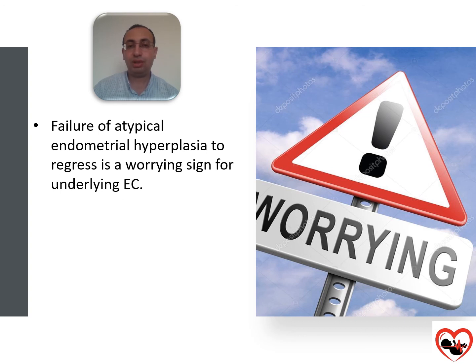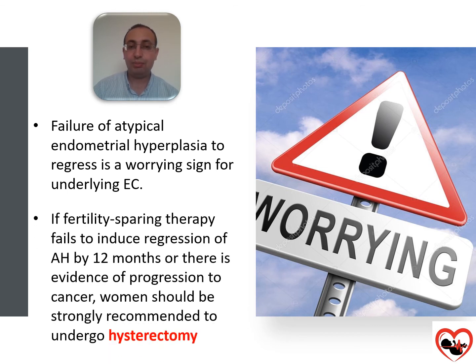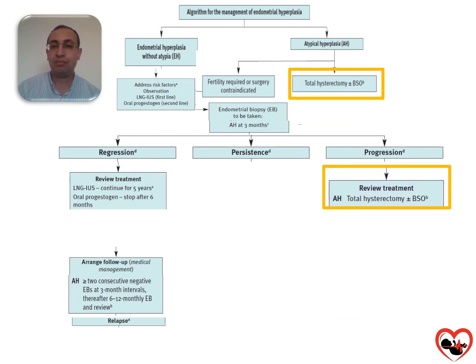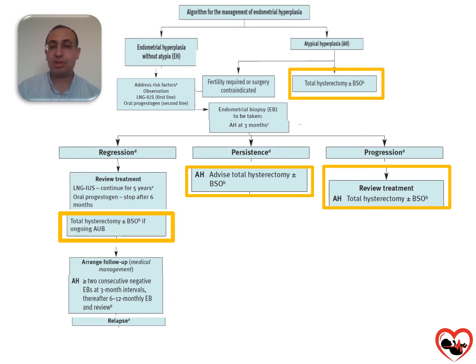Failure of atypical endometrial hyperplasia to regress is a worrying sign of an underlying endometrial cancer. If fertility-sparing therapy fails to induce regression of atypical hyperplasia by 12 months, or there is evidence of progression to cancer, women should be strongly recommended to undergo hysterectomy. As we can see here in this algorithm, the indications for hysterectomy would be from the start atypical hyperplasia, or there is evidence of progression to atypical hyperplasia, or there is persistence of atypical hyperplasia, or there is no regression, or there is high risk of relapse.